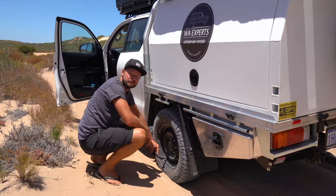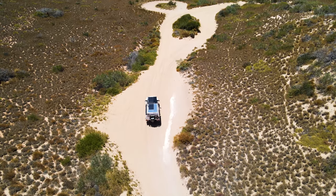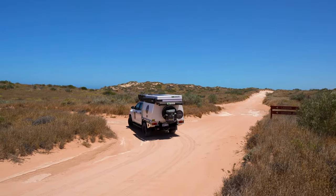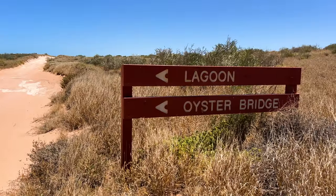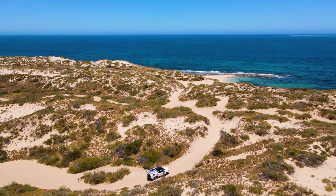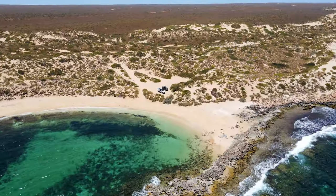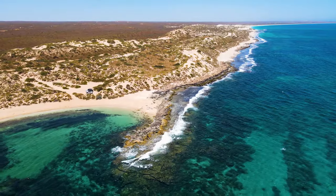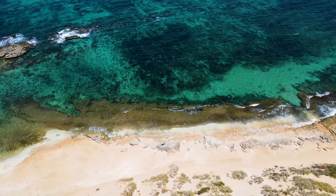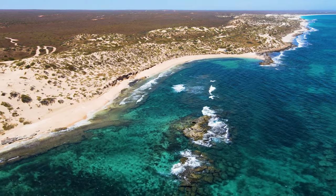We lowered the tire pressure to about 15 psi as we will be cruising through the soft sand of these dunes. The whole route and the bizarre views along the coast just north of Coral Bay are already breathtaking. And we haven't even been in the water yet.